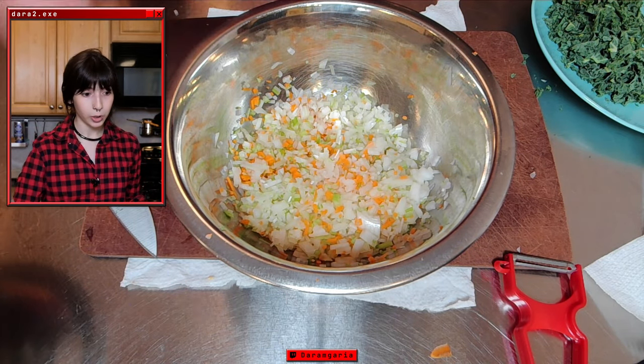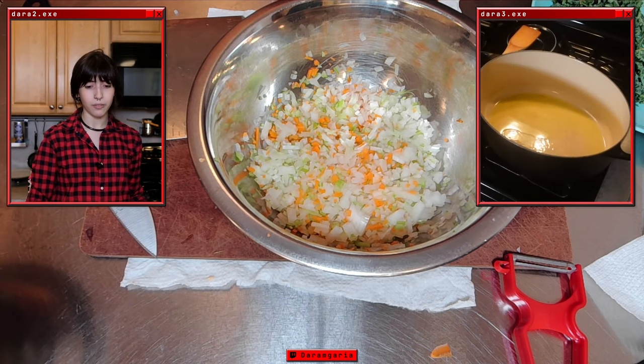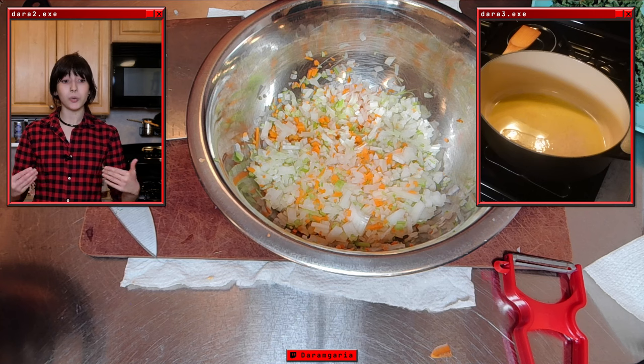So let's talk about this really quickly. Should the wooden spoon be rounded to minimize damage? No, you can just use any wooden spoon that you possibly have. So guys, let's talk about why we're doing the things that we're doing.